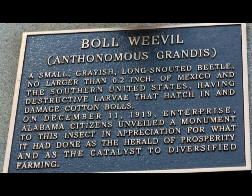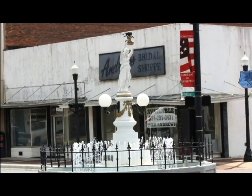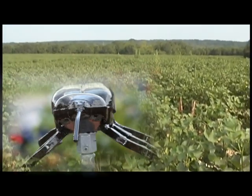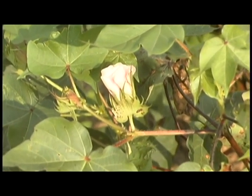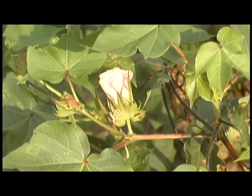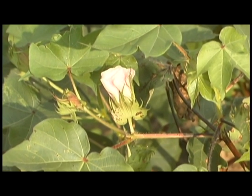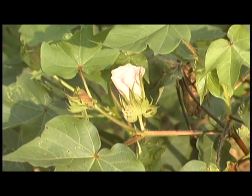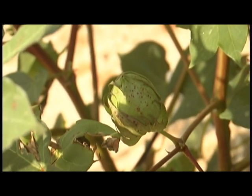peanuts, in order to survive. In fact, in downtown Enterprise, they have a monument, and I'll show you a picture of that, to the boll weevil. For that actual cotton that's out as a bloom, a beautiful little bloom that, of course, the butterflies and bees come and pollinate. And after the bloom, after the flower disappears, it starts to form these balls.